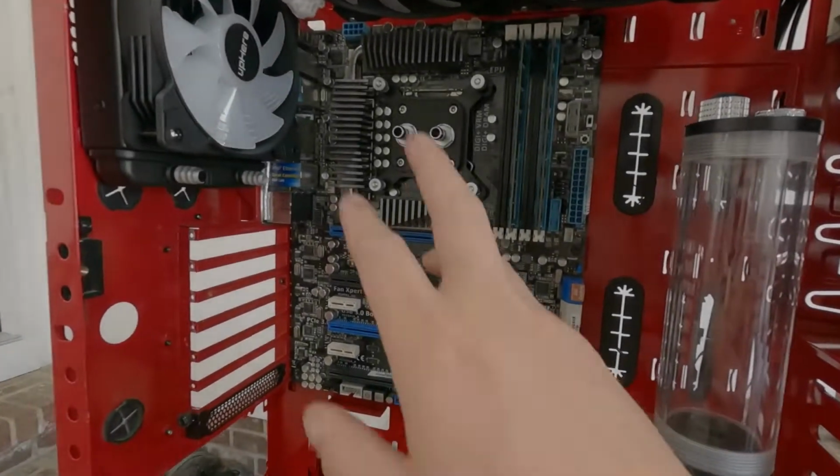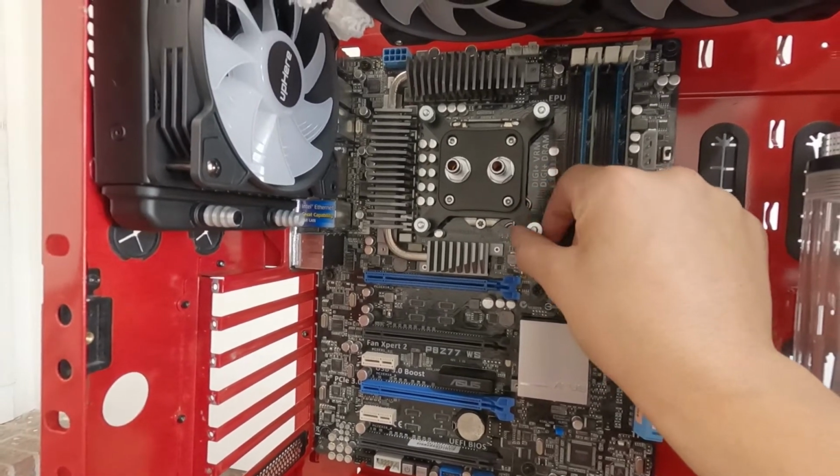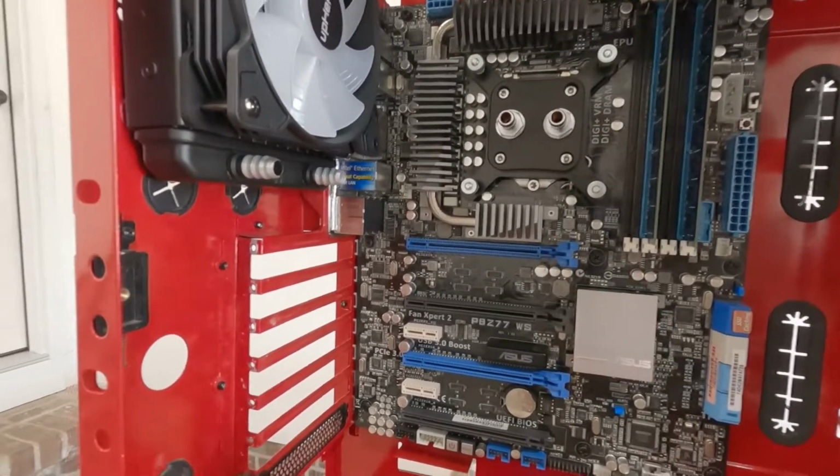So this is where we're at with it. Got the water block in. Not too bad, pretty easy to install for the most part. I mean, it works, it'll get the job done.